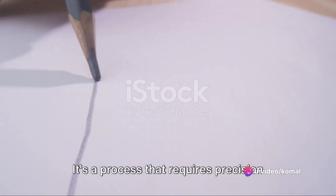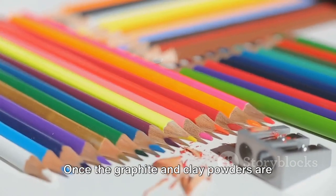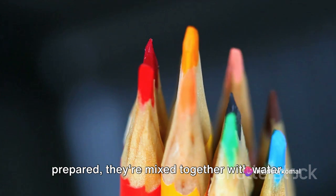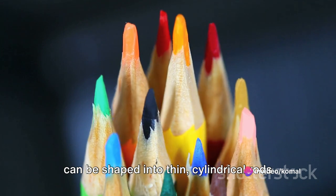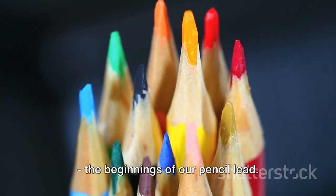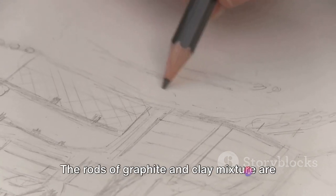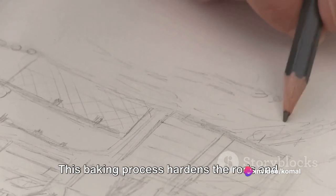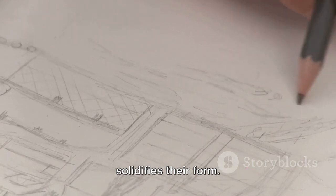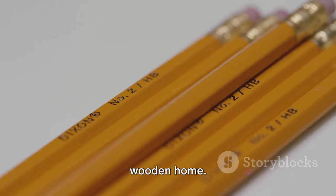It's a process that requires precision and care, and it's one of the key steps in creating a pencil that writes just right. Once the graphite and clay powders are prepared, they're mixed together with water. This forms a soft, malleable paste that can be shaped into thin cylindrical rods. The beginnings of our pencil lead. The next step is baking. The rods of graphite and clay mixture are put into an oven and heated to high temperatures. This baking process hardens the rods and solidifies their form. The result is a strong, durable lead that's ready to be inserted into its wooden home.